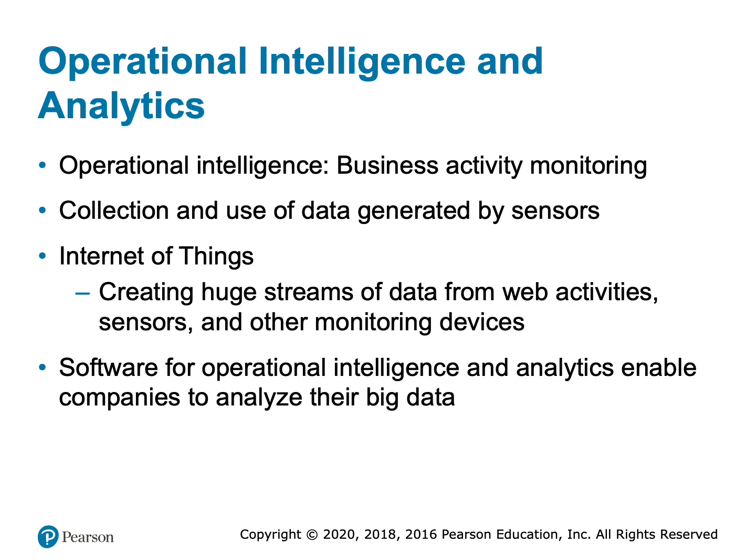Operational intelligence and analytics. Operational intelligence refers to business activity monitoring. It is the collection and use of data generated by the sensors. This relates to the Internet of Things, where it creates huge streams of data from web activities, sensors, and other monitoring devices. Software for operational intelligence and analytics enables companies to analyze their big data. Operational intelligence is the real-time dynamic business analytics.